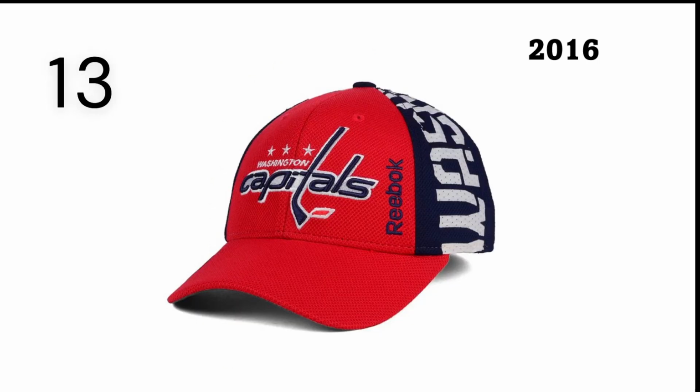At number 13, we have the 2016 draft caps, still with Reebok, and this design with the word mark Washington around the side of the hat and it goes on top, that's just totally unnecessary. I don't know what they're thinking with this. Obviously, it's just a plain hat, and it looks like the quality is a little bit better, but that weird word mark is all scrunched up at the back too, you can't even read it. This is second last at 13th place.